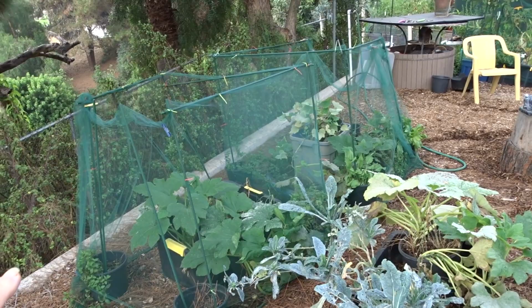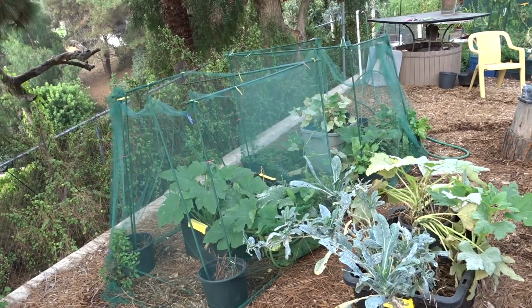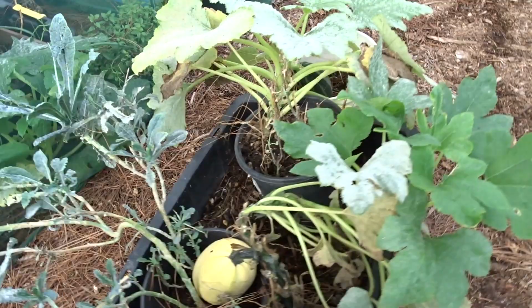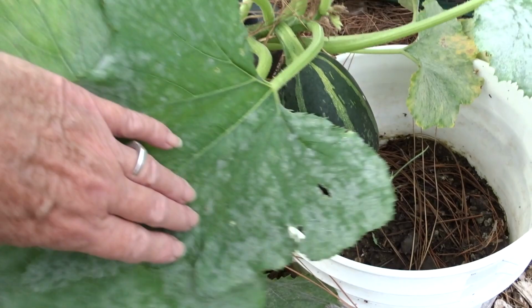Everything is still doing good. Some of the squash is starting to die down a little bit because it's thrown so many. I can't even tell you how many pounds of squash I have gotten off of those. These were hybrids, obviously, and they throw odd-looking squash. Let's look around at this one. Look at this. They're round. Isn't that funny? So, got to get those off.